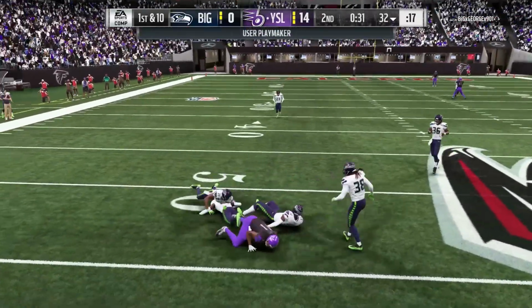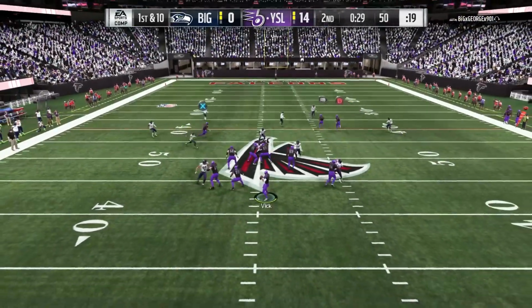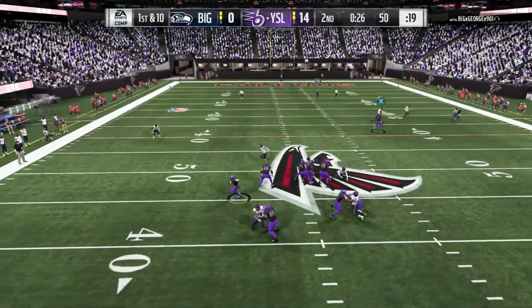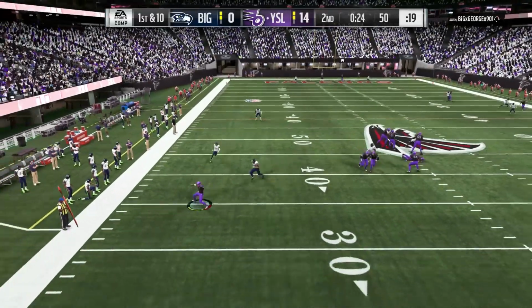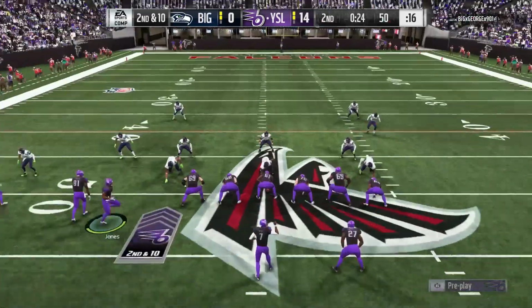Right there, we throw a high point pass to Julio Jones, and he is able to come down with it. So we call a timeout, leaving us 30 seconds on the board. We are at the 50-yard line. We're looking at all of our options, and like I said, you just want to escape the pressure with Vic, throw it out of bounds. It doesn't matter. Just do not take the sack.